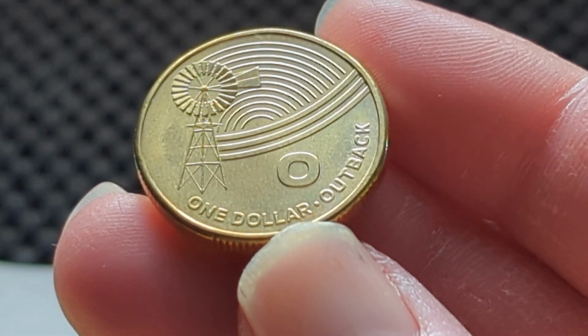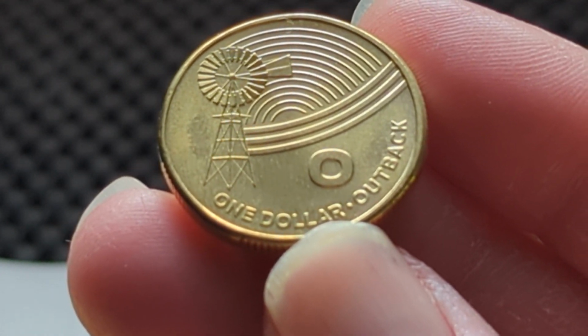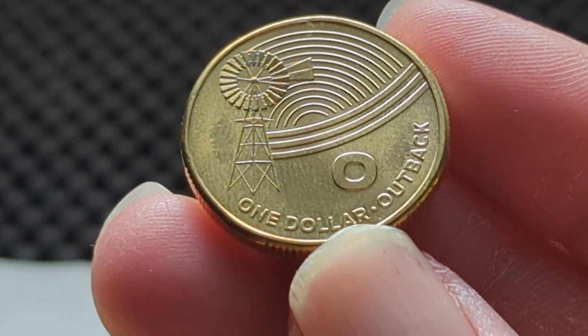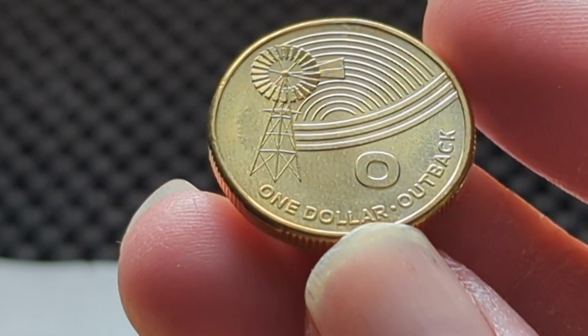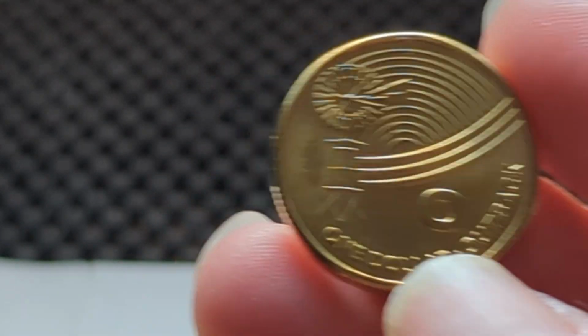And we got O for Outback. It's got a windmill, and obviously it's a big sunrise or sunset with, I guess, a bit of a streak across the bottom there for some crops. It's O for Outback.